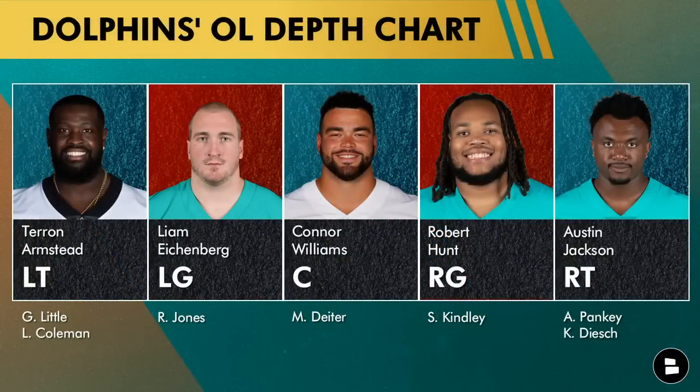He is slated right now to be the starting left guard because you have Connor Williams at center. You move Williams from left guard to center. Austin Jackson going to be the right tackle. Terron Armstead, the new left tackle on this football team. So this offensive line, pretty unpredictable in terms of how it's going to look, I would say, by the start of the season. They could still bring somebody else in. They might sign a center. We'll see, especially with Deiter injured. We'll talk about him in a second. But right now, Eichenberg, the starting left guard on this team.